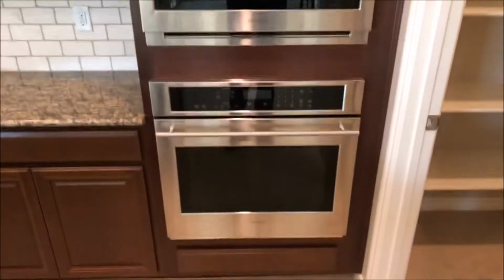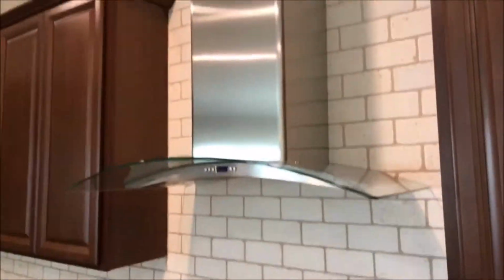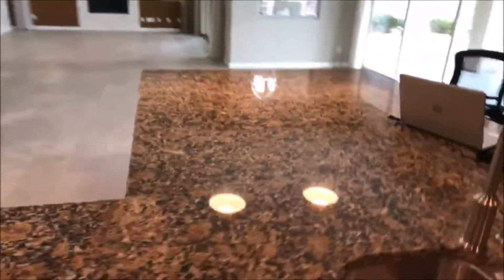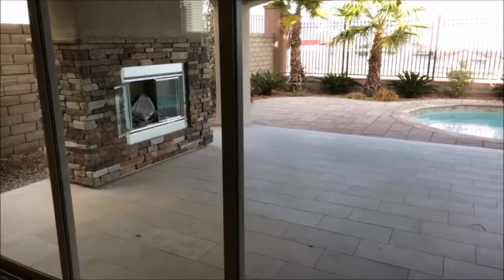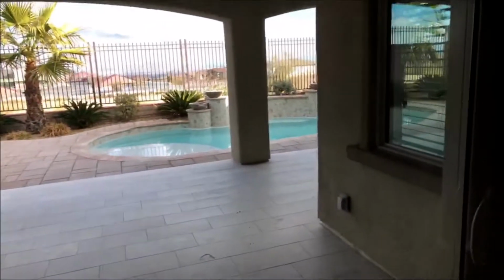You have the microwave, you have an oven here, and you have the cooktop with a really nice range. We have an ice maker right here, and the dishwasher, and a really large island. Over here we have the family room with a fireplace, two-car garage right here, slider going out to the patio, and you have the outdoor fireplace, and it's got a pool already.